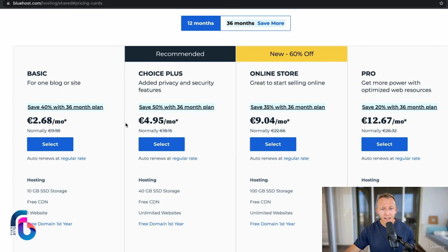So remember, you might have slightly different prices here. They change the prices all the time depending on your location, depending on the season, and depending on what campaign they're running. Just rest assured, by using our link, you are guaranteed the best price that they're willing to offer you at this time and moment, even if that varies through different times. So I'm going to select 12 months and Choice Plus and click on Select.